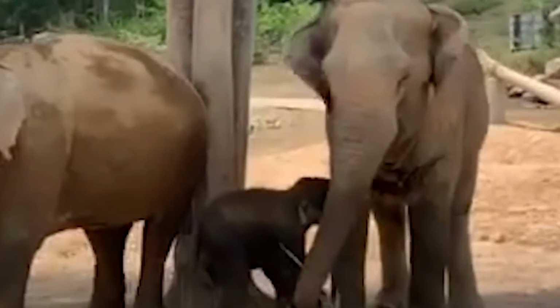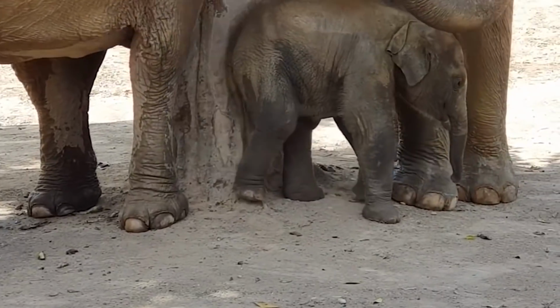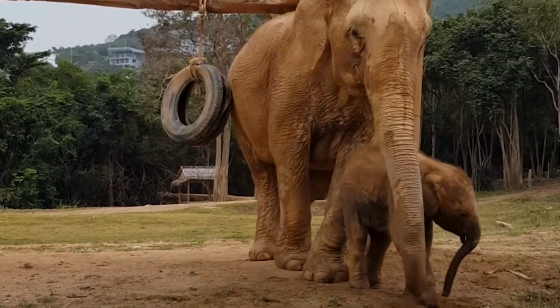But once they're 4 months old, they also start eating plants and they learn to use their trunk when they're about 6 to 8 months old. It sounds like the right habits for the largest animal dwelling on land.